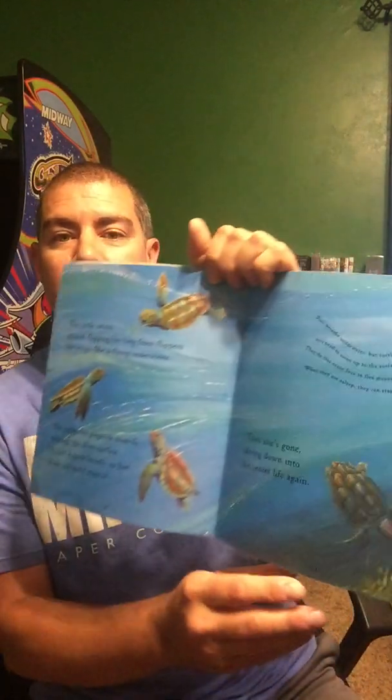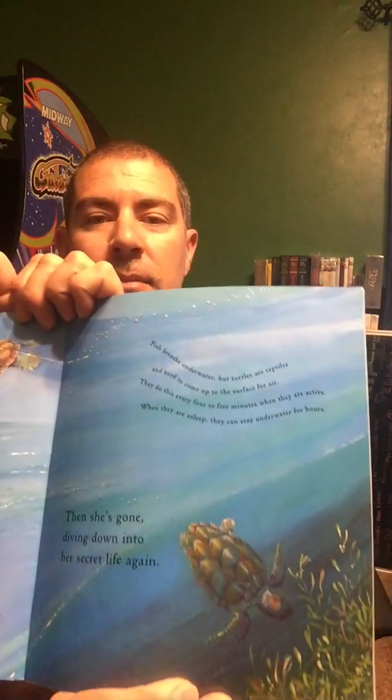It says, fish breathe underwater, but turtles are reptiles, and they need to come up to the surface for air. They do this every 4 or 5 minutes when they are active. When they are asleep, they can stay underwater for hours. A long time.